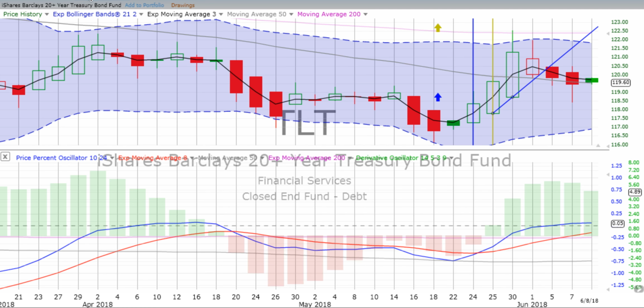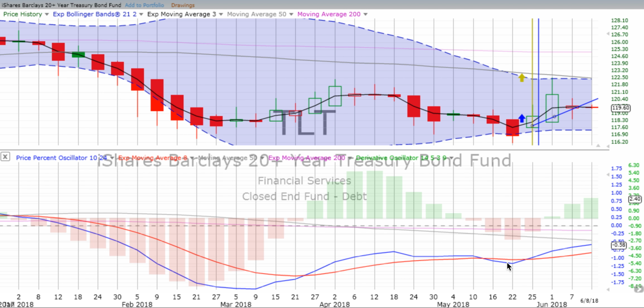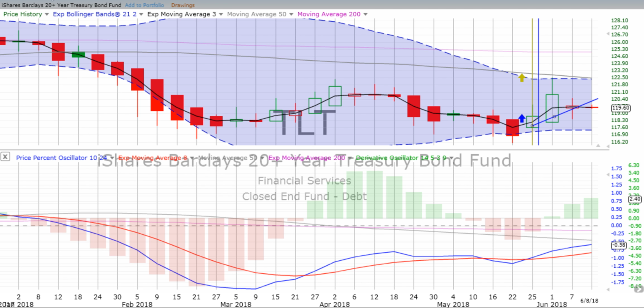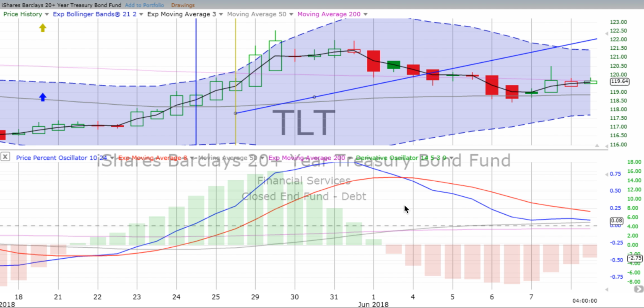And as we look at the 4-hour chart, what are we seeing there? Well, the 4-hour chart actually crossed over going up. I'm sorry, I went to the 4-day chart. I was like, what is going on? That doesn't make sense. Okay, 4-hour chart, we've been waiting to see if it's going to cross over going up. Derivative oscillators losing downward momentum, but the price percent oscillator still headed down. We're just going to have to watch and see.